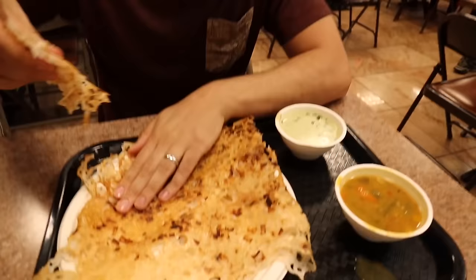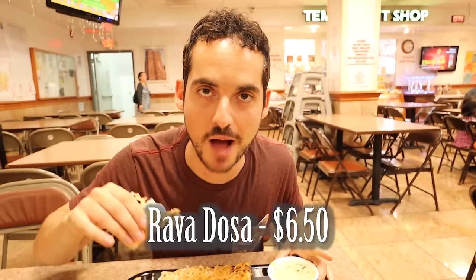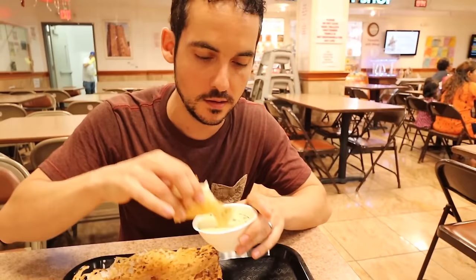So guys, they surprised us. They just brought us an extra dish, a rava dosa. It's cream of wheat with onion and green chili. They wanted to see how much we'd like it. I'm just going crazy here, guys. Again, for me, this is my first time trying all of this food.